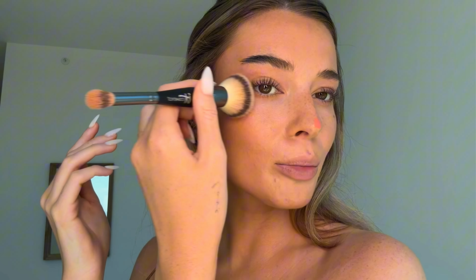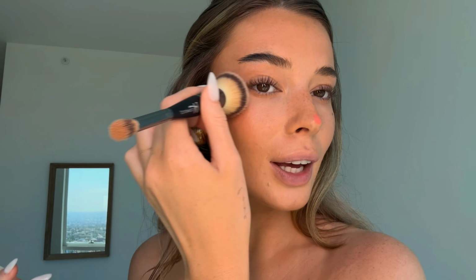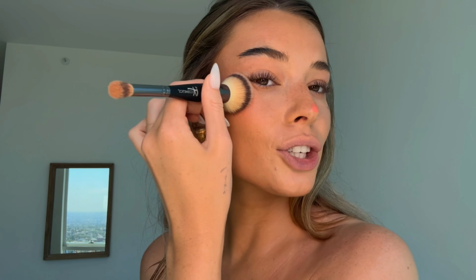So I'm putting this on the tops of my cheeks and my nose. I think adding a little bit of blush when I'm breaking out again is a nice little distraction. Let's blend her out. You guys can see the magic. It is so creamy and glowy. It gives you this insane glow to your skin, which I don't always find with cream products. So I love this for that reason.